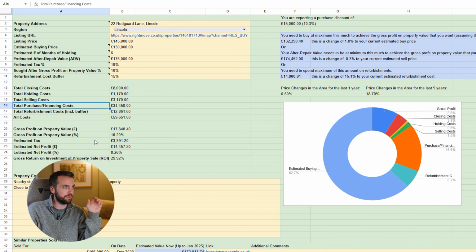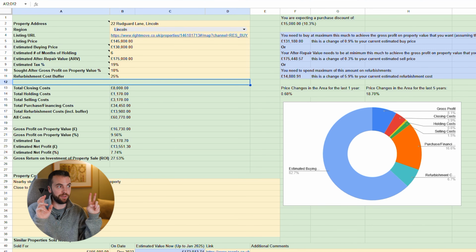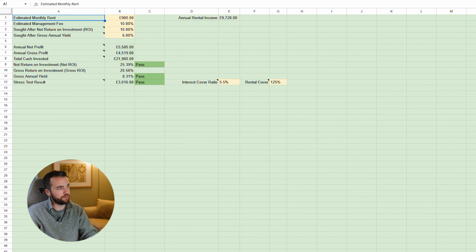So now that I've got all the line items filled in, we can total everything up, add that contingency, which we do on this page here. I've put in 15%, let's do 25 because I'm assuming this is new to me. We can see overall that the estimated refurbishments are going to cost me £13,980.